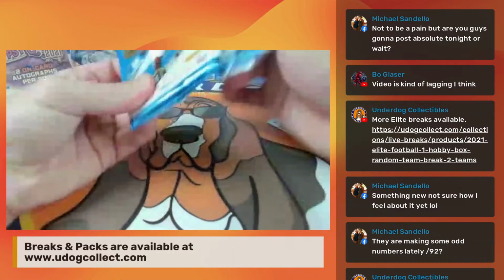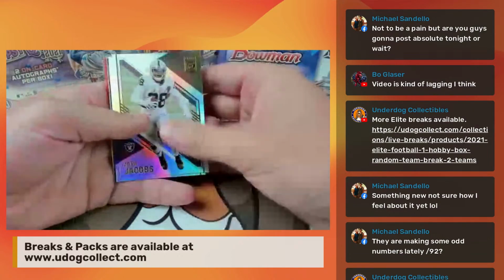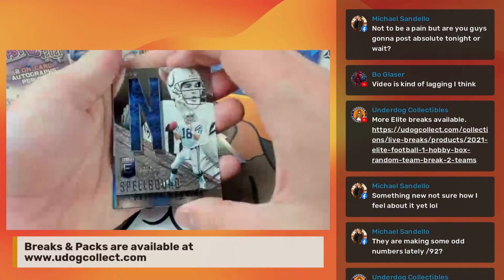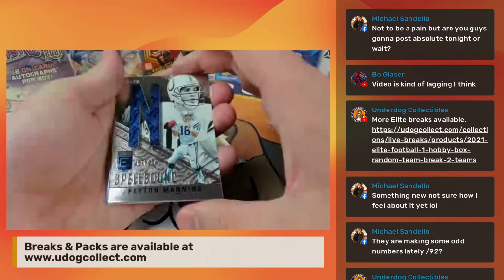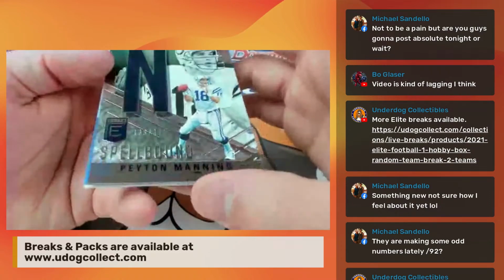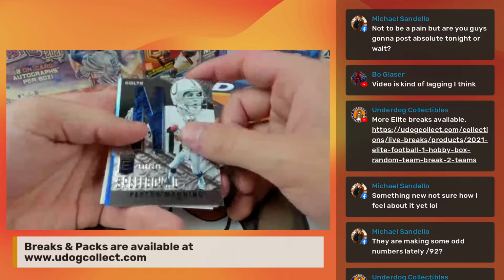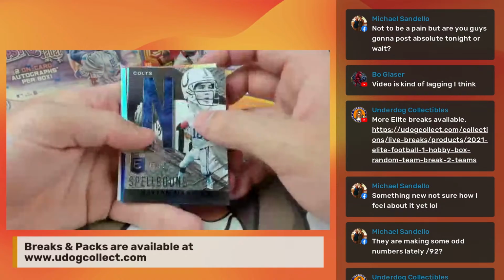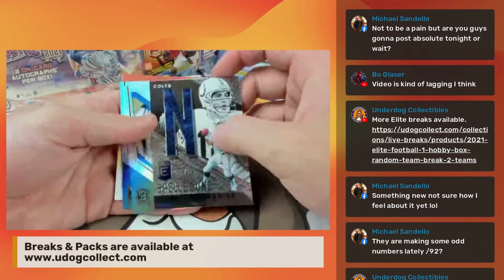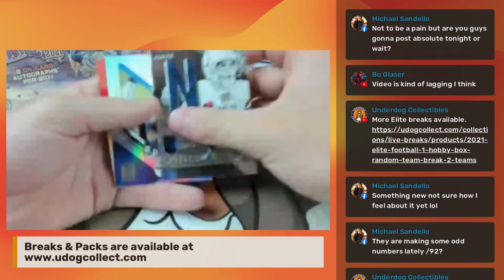Last pack here of Elite, guys. For now, on this box anyway. There's Josh Jacobs and Marquise Brown. Here's another one of these Spellbound cards, this time for a Knoxville hometown favorite, Peyton Manning. How about that? That one is numbered out of 349. That Colts card is going to Brent Patterson. Very nice, Brent. Those cards look great, and they have great texture.